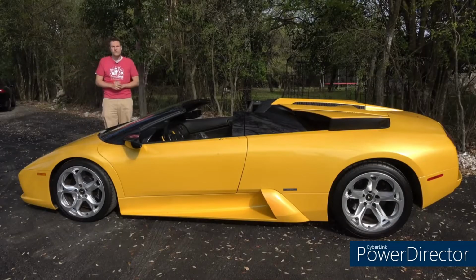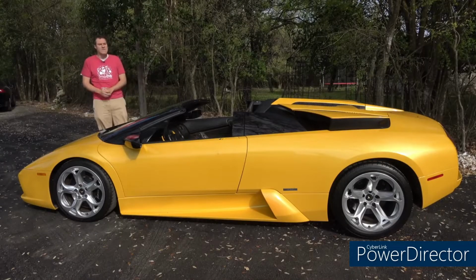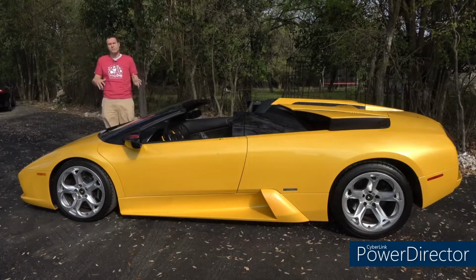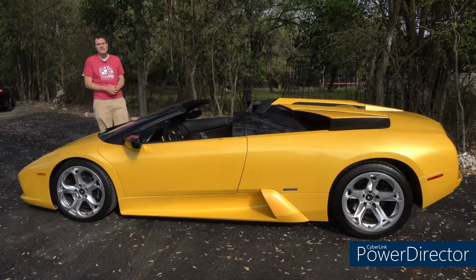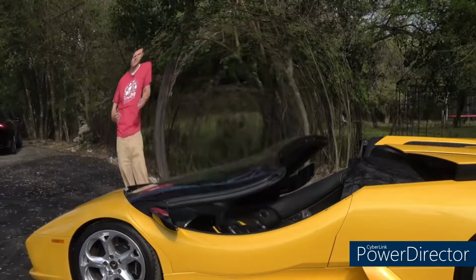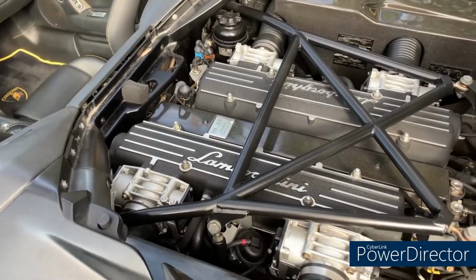First, a little overview. Now, the Mercedes Frontier came out all the way back in 2002, replacing the Diablo in the Mercedes lineup. And early Frontier models used a 6.2-liter V12 with about 500 horsepower.